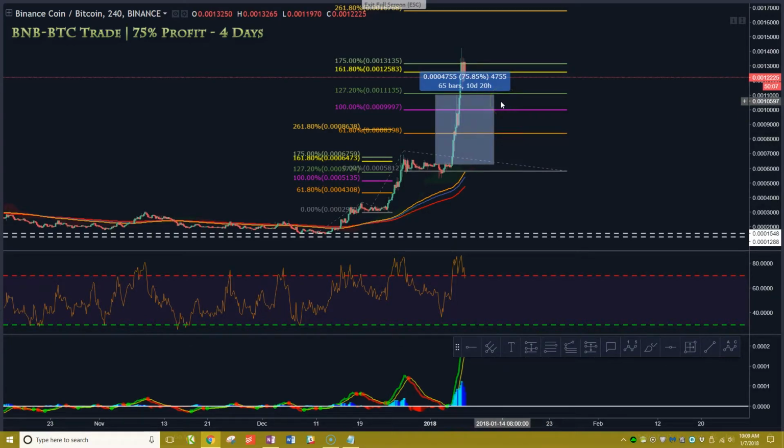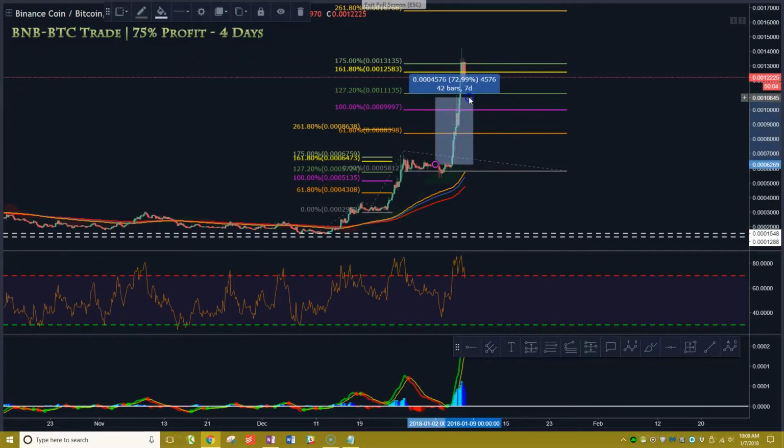Of course, I'm going to sit on the sidelines and see how it goes, but let's take a look at some of the gains. Alright, so that is 75% in 4 days.